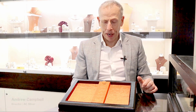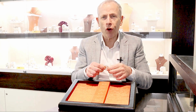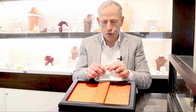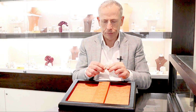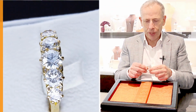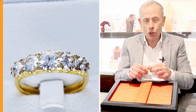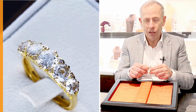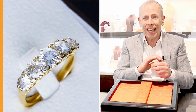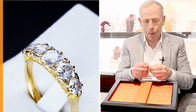Today I'm going to talk to you about this quite stunning, fine and impressive 3.31 carat diamond and 18 carat yellow gold 5-stone ring. Really stunning example, set with these beautiful old European round cut diamonds, all hand cut stones, really high diamond grade. Evenly matched G color, so display a stunning white color and brilliance.